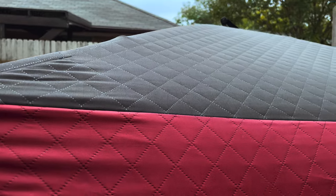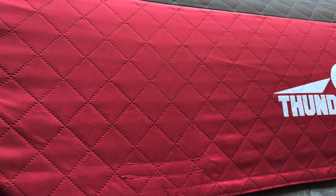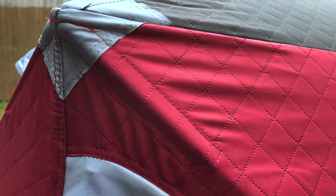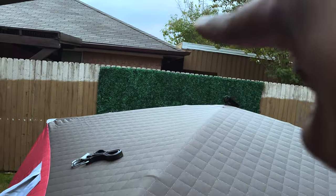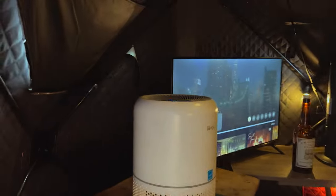You can see kind of the outside what it looks like. This is called a Thunder Bay. This is also off the Facebook Marketplace. Paid like 120 bucks for it. So really good deal. And you can see that's where I film at usually, over there against that wall. But for now, this is my little nook. It's cold here in Texas.